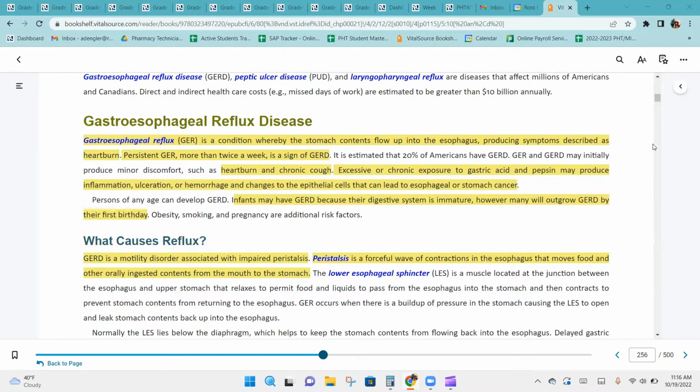Excessive or chronic exposure to gastric acid and pepsin may produce inflammation, ulceration, or hemorrhage, and changes to the epithelial cells that can lead to esophageal or stomach cancer.